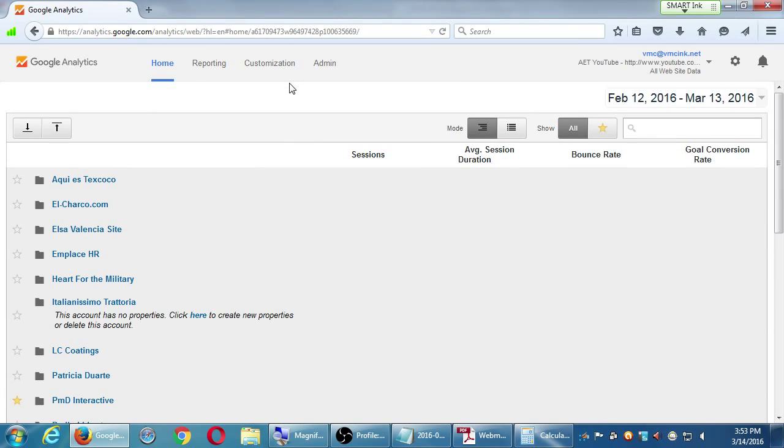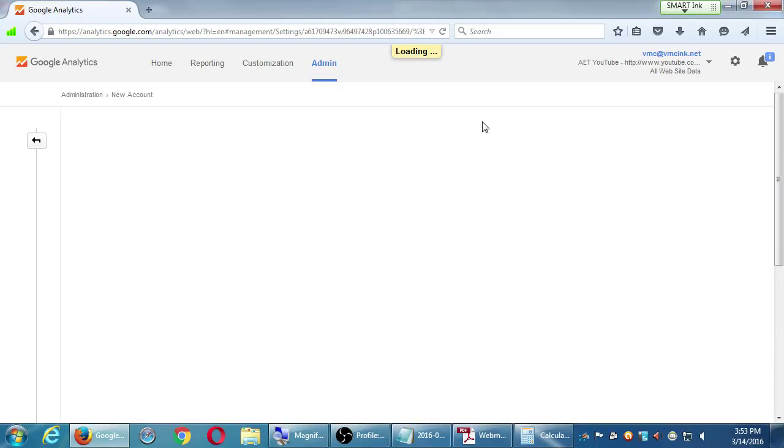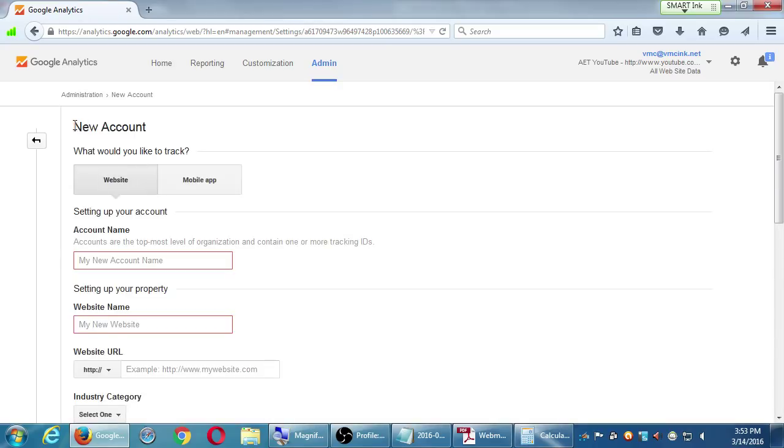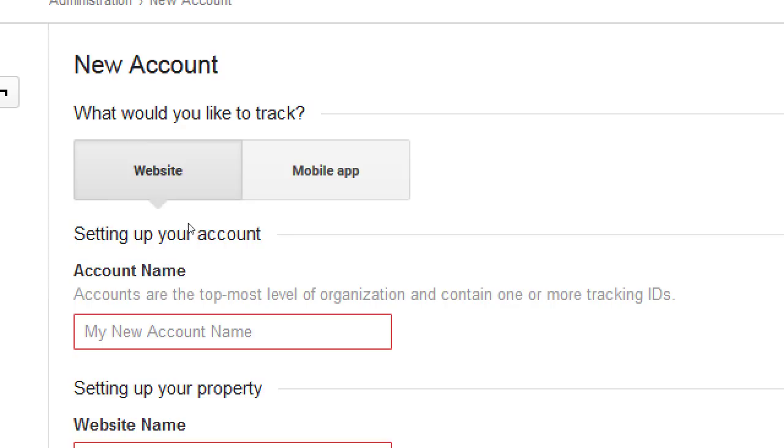You most likely then are seeing a screen that looks like this, new account. If you haven't set this up before, if you have, then you're good for the day. But if you haven't set this up, it's going to ask you here, new account, account name and website name. This is what I'm saying about this confusion. You have a Google Analytics account, so why is it asking for another account? The account is the topmost level of organization. The account is the folder where you can track multiple websites, website properties.